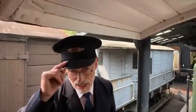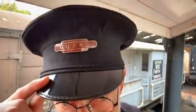Now, that was also applied to the cap badges that were given to all the staff, and you can see my cap badge is a guard's cap badge of the British Railways era of the 50s, and it's got a chocolate brown background with a chrome surround and chrome lettering.